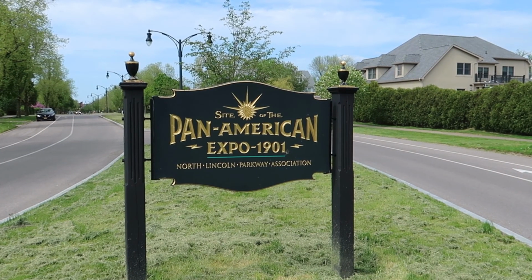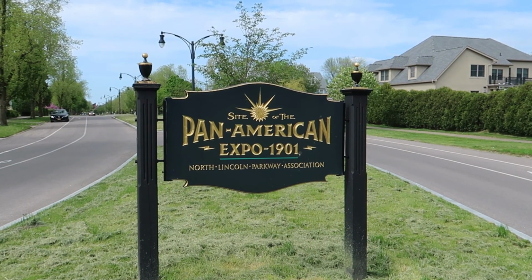So right now I've actually left Delaware Park. I'm just outside the park properties back there, and I'm in a residential neighborhood. This neighborhood was actually at one time the host of the Pan American Expo. Here's a sign that commemorates the location of the Pan American Expo in 1901.